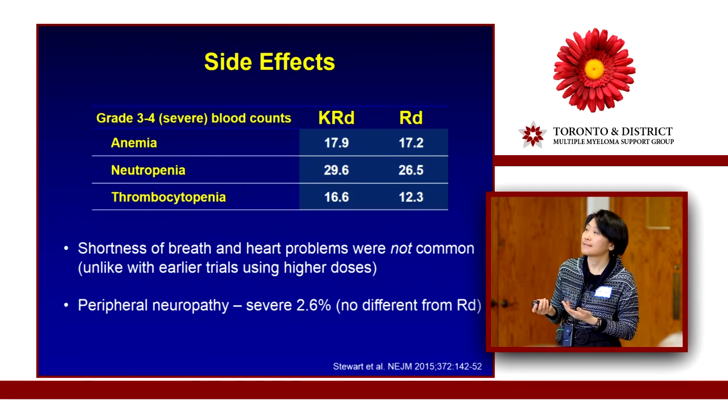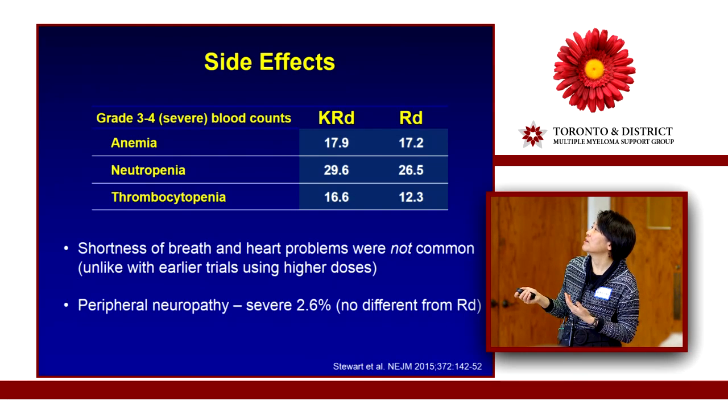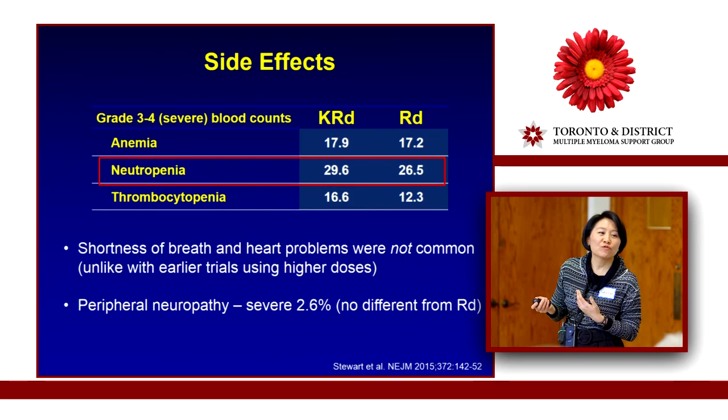Okay, so encouraging, but carfilzomib not only is a little onerous in terms of how frequently it's given, but it has side effects. So as with a lot of these drugs, they cause low blood counts. The RevDex alone caused low blood counts. Then you add on carfilzomib, and about a third of the patients get low neutrophil counts, which puts you at risk for infections. So we have to watch for that.